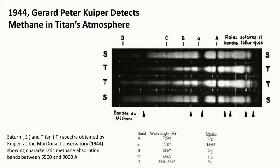See, I'm getting an error message. Something went wrong. Try reloading the page. Can you see the slide? We can see the methane slide, yes. Okay, very good, very good.